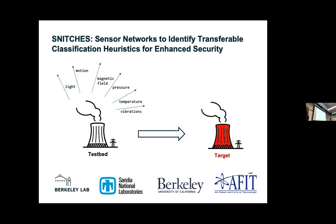And so I've been leading a project at Berkeley Lab. This is a multi-lab effort, so Sandia and UC Berkeley are teams, as well as the Air Force Institute of Technology, and the project is called SNITCHES, Sensor Networks to Identify Transferable Classification Heuristics for Enhanced Security. And the idea is, can we use low-resolution, non-radiological multi-sensing to characterize nuclear reactor operations?